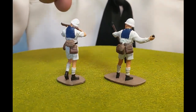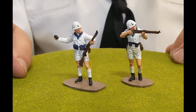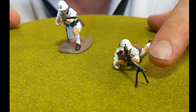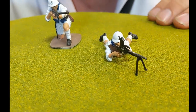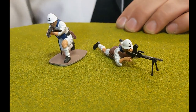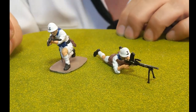This one figure seems to be wearing a pith helmet, and the other one is basically a covered helmet with a white canvas cover. And finally, poses 7 and 8, we have a figure prone firing a Type 99 machine gun. And up here, we have a figure kneeling, sharpshooting a Type 100 submachine gun. Those submachine guns were usually only issued to, like, either naval guys or Japanese paratroopers.